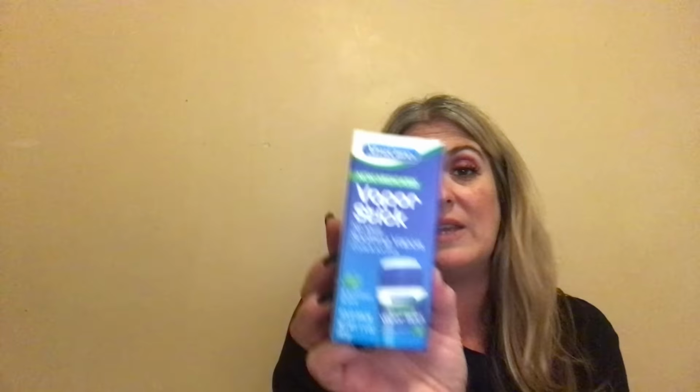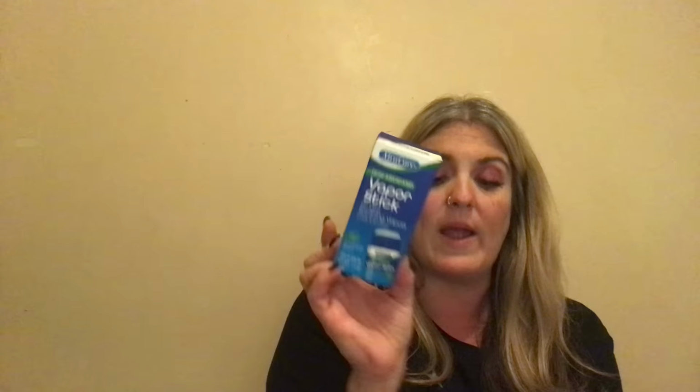Then I got the vapor stick. This comes in handy when allergies are acting up. She does have asthma, and so you know, it's just good. Sometimes she'll get congested, especially when the weather changes or if her allergies are bothering her. So this is non-medicated, but it's a vapor stick, and it smells really good too. It has that eucalyptus smell, and it's in the 1.4 ounces.